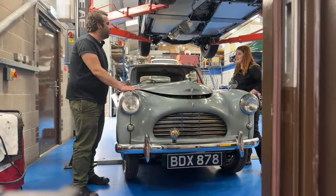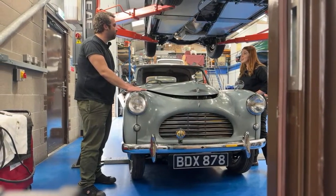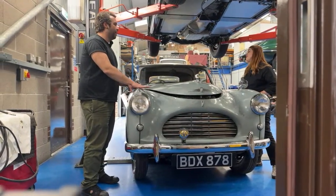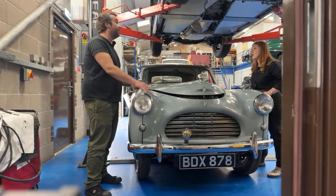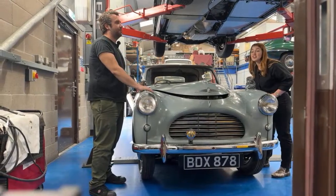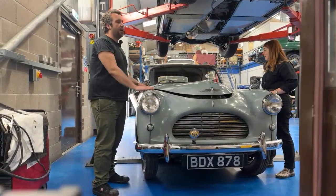It lived for a little while at Jenny's mum's house in Norwich Road, and then it moved to where she lives now. I think there's about 15,000 miles on it. There you go, 15,002 miles. Yeah, exactly.